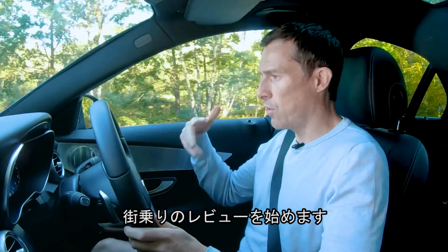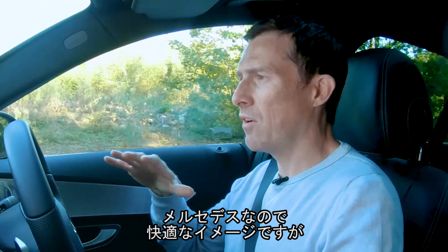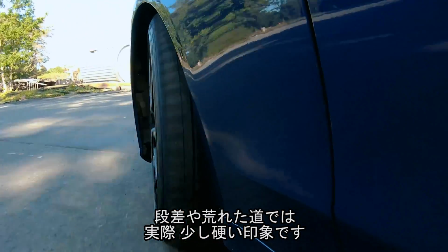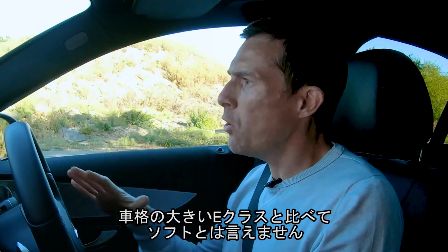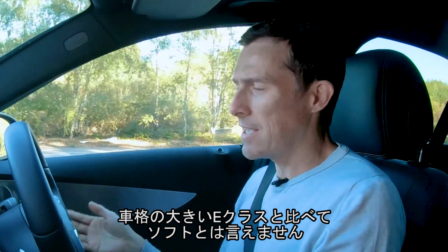So I'm going to start off with in-town driving, and being a Mercedes, this car is set up with comfort in mind. However, it does do this thing when you're over slight bumps or broken surfaces where it shimmies a little bit more than you imagine. It's not as soft or as cruisy as something like the slightly larger E-Class.